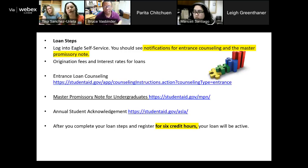Is that correct? Right. The loan will disburse when it hits 6 credit hours. And make sure it's towards their degree of study. If it's not towards their degree of study, the loan will not release. It's good to know. A lot of students don't realize that.